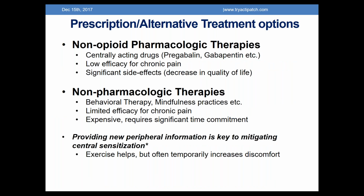So what prescription or alternative treatment options are available? There are non-opioid pharmacological options like centrally acting drugs such as pregabalin and gabapentin. They do have some limited efficacy for chronic pain, but the side effects are quite severe and can actually decrease the quality of life much further. Which brings us to non-pharmacological therapies like behavioral therapy, meditation, mindful practices. They do have some efficacy for chronic pain. However, they're expensive, require a significant amount of time commitment, and almost always have a high learning curve. So it's not feasible for most cases, especially with healthcare services in America already overloaded, so this is going to make it additionally expensive.